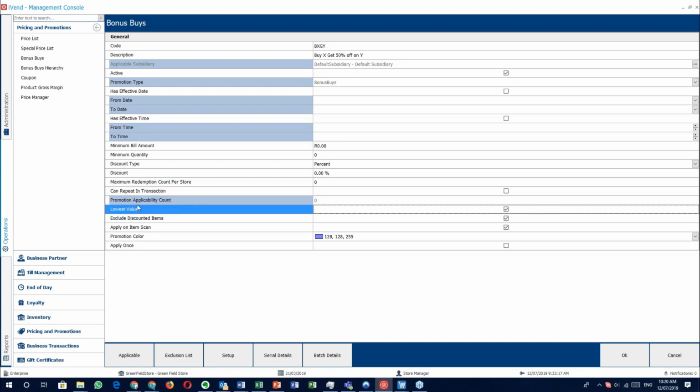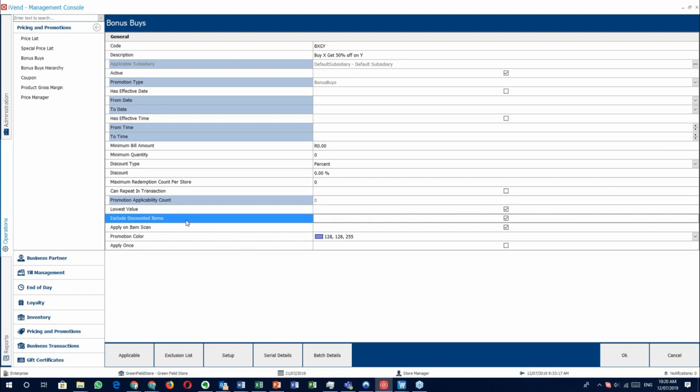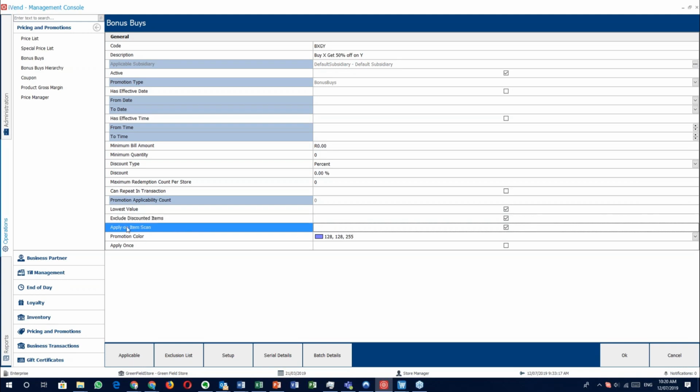Next one is promotion is lowest value, so it doesn't go on the lowest value item. So if you're discounting a batch of items, which item does the promotion go on? Does it exclude pre-discounted items? This is kind of what I was referring to earlier with the coupon. So you buy something, you scan the coupon. It says this coupon applies to this item and it's discounted. Okay, that's wonderful. Now you don't get the promotion. Does it apply on item scan or not?